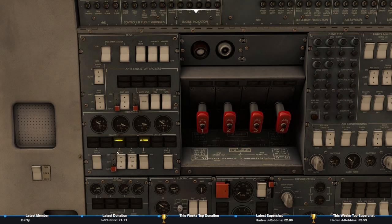Hit trim. There we are. So we're just going to lower the nose just to get the aircraft to accelerate, and we'll wait for it to tell us to retract the flaps. Just going to set about 500 feet per minute. Just going to go to NAV.